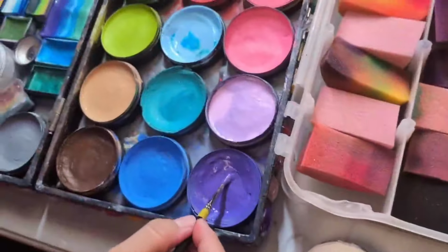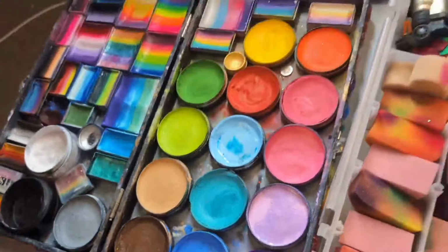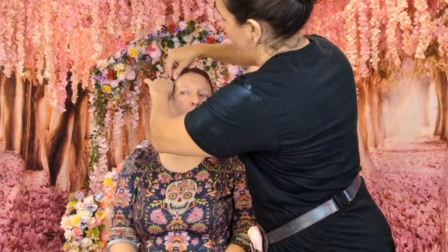Don't worry, I'm about to cover up your face with a whole bunch of white. Yeah, you see it right there? She don't know what she got into. Oh, boy. Sneakity snappy. And sneakity snappy. There you go.